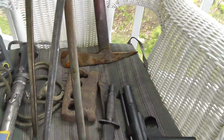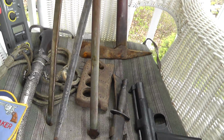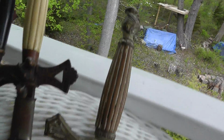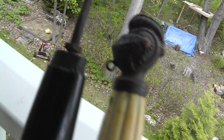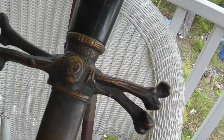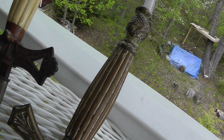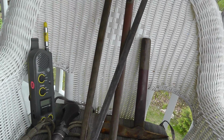Let's see, where to begin here. My armament chair, I guess you'd call this. Let's start off with the swords. All Knights of Columbus. That one's missing the pommel on the end, like the crossbones for the guard. Number 32. But definitely seen better condition. But on the other hand, I paid $40 for everything there for the 3 swords. So we'll list them separately.